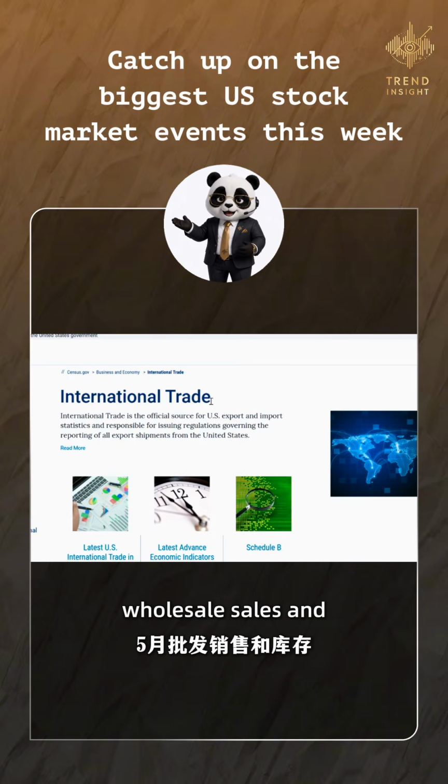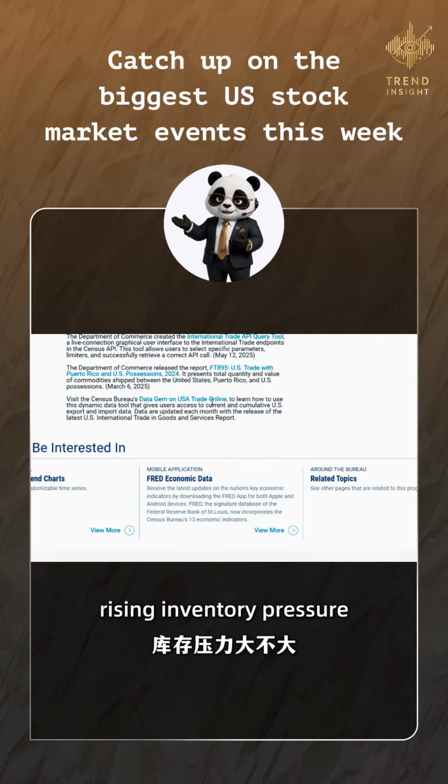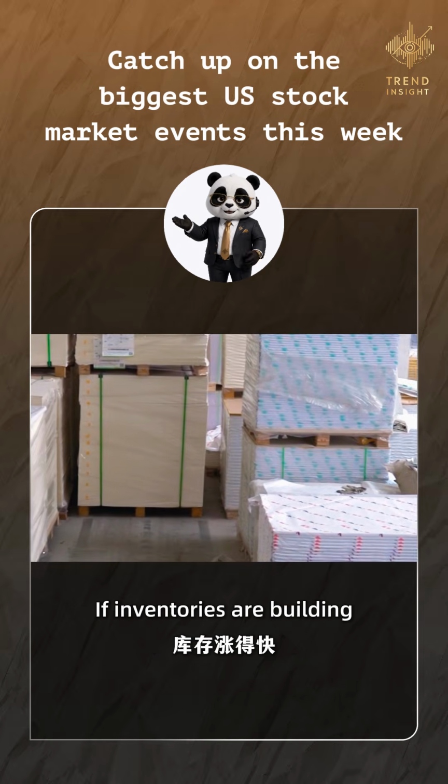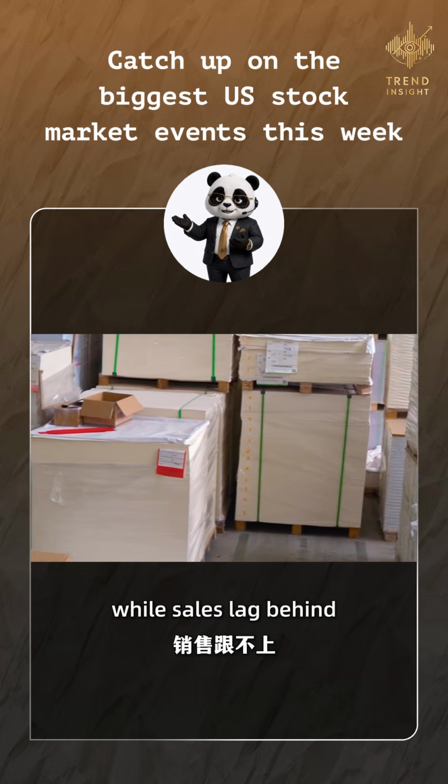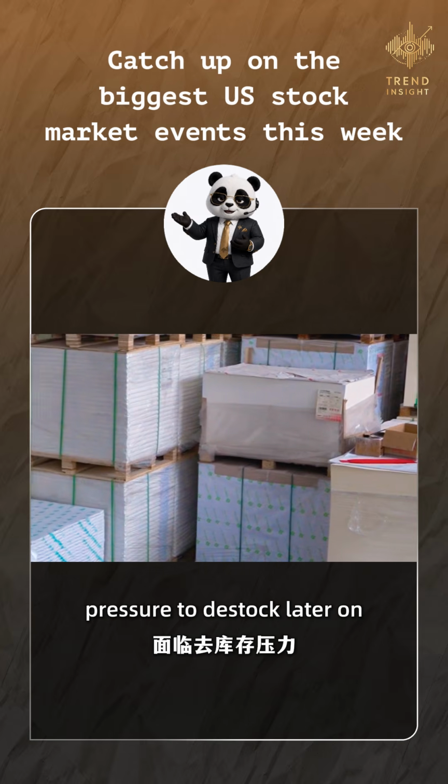Second, wholesale sales and inventories for May. This helps show whether businesses are facing rising inventory pressure. If inventories are building too quickly while sales lag behind, companies may face more pressure to destock later on.